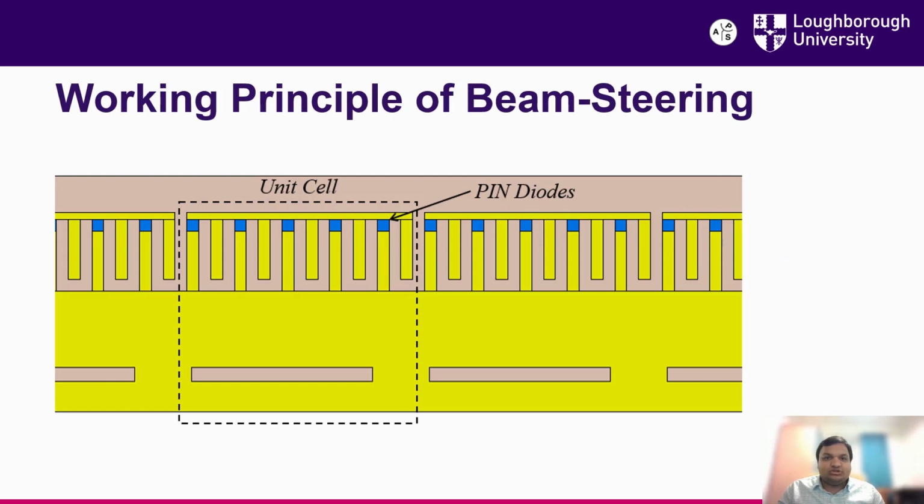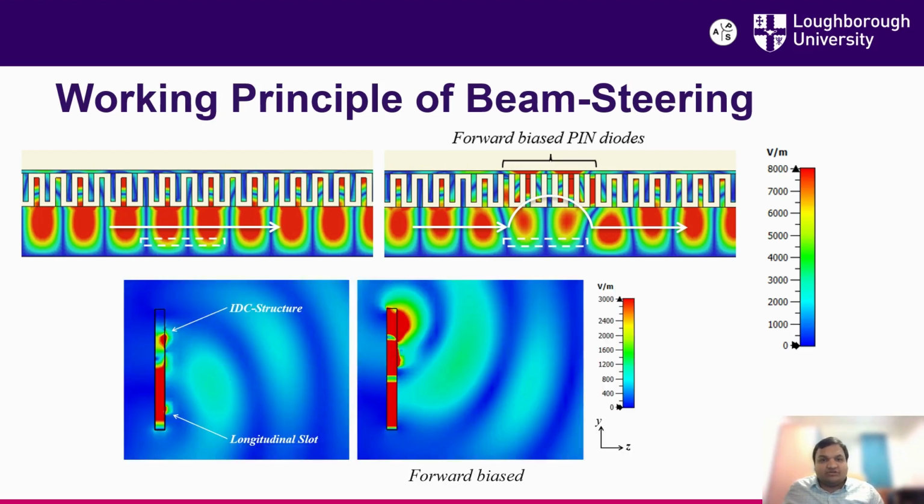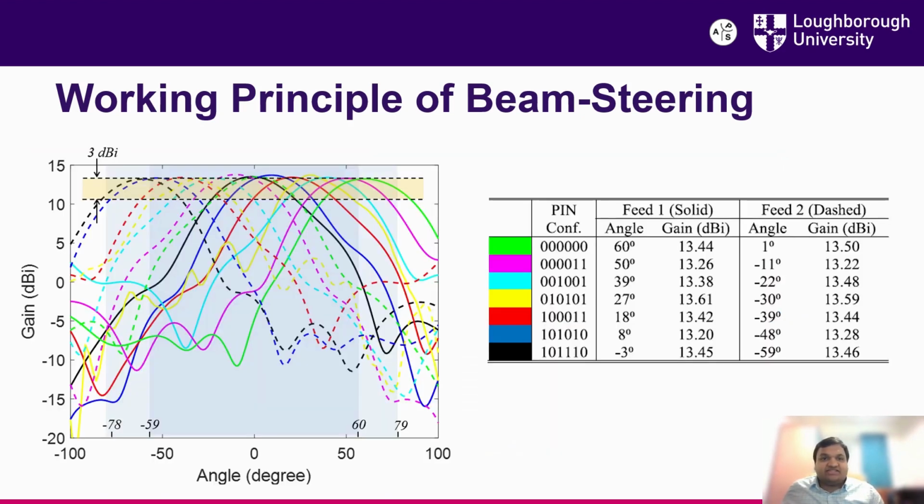Pin diodes are used to control the beam direction. As shown earlier, a set of 5 pin diodes are controlled simultaneously, and here it is called a unit cell. This set of 5 pin diodes, when forward biased, manipulates the surface current in a selective area and moves the signal towards the U-shaped slot created within the corrugations. This forward biasing allows for the change in beam direction and hence provides beam steering based on different corrugations of pin diodes. Here we can see a continuous beam steer between plus 60 degrees and minus 60 degrees in azimuth plane with an approximately stable gain of 13.5 dB.